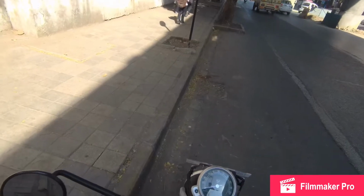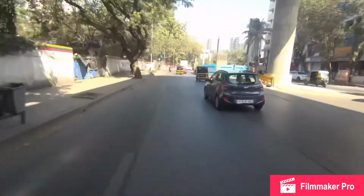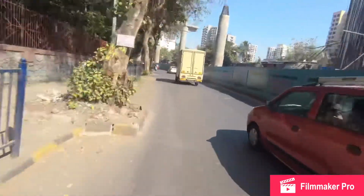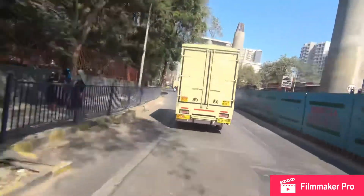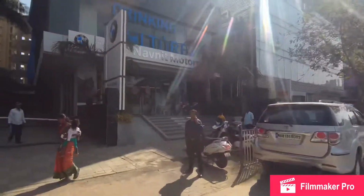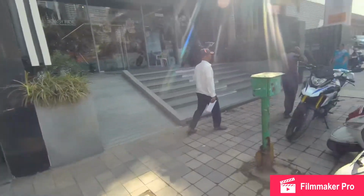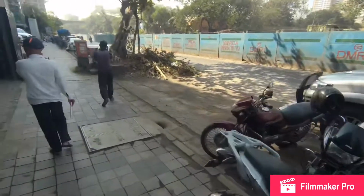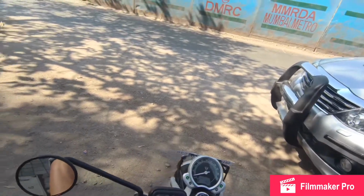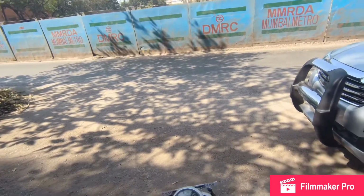We are now about to reach, and it's 1.2 kilometers more. Here we go. I need to take a U-turn. Finally, we have reached the BMW Motors, and this time, okay, yeah, I heard that my destination I have reached. Ooh, cool. So finished and I need to take my cell.